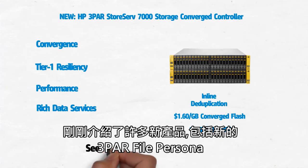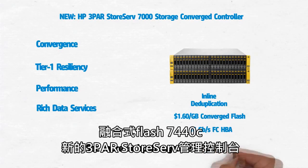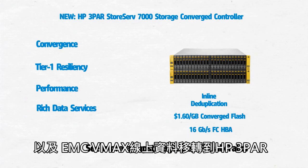We just made a number of announcements, including the new 3PAR file persona, the Converged Flash 7440c, new 3PAR StoreServ management console, and online import for VMAX to 3PAR.